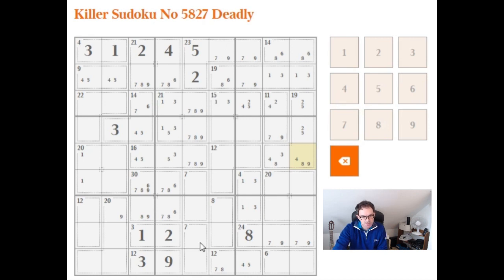I've just spotted something now. I was reminding myself that we know that the 9 in this 30 box has been forced over into column 3 in one of these two positions. So this can't be a 9 here. Now if this can't be a 9 here, we know these two cells have to sum to 15. This can't be a 6. So this is 7 and 8. And therefore this is 6 and 9.